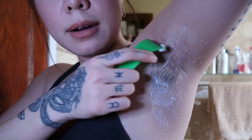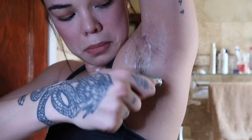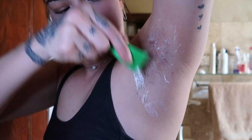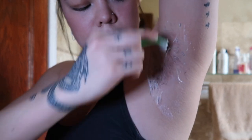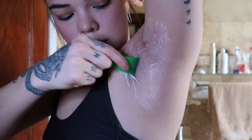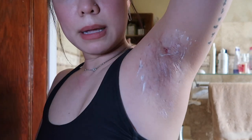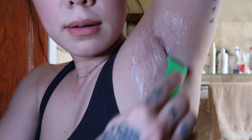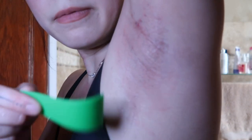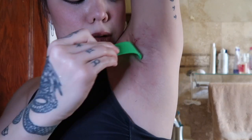You see that top layer? It's all gone. You can rinse your spatula off and keep going, but I kind of like just to do it at the end because you can just reuse that cream to help the hairs come off. Okay, besides that one that I just made bleed, it's all gone. You can shave to get any extra off, but that's pretty much all gone. Oh my god, this is like a bloodbath. But yeah, it's all pretty much good.